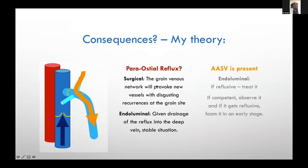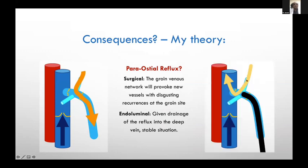If you have a paraosteal reflux, I feel like surgery is not the best option. I think in this situation, endoluminal treatment is the best option because you have a drainage of the reflexive pelvic vessels to the deep vein and you have a competent terminal valve, so no new reflux will exist.